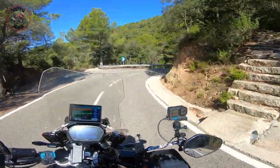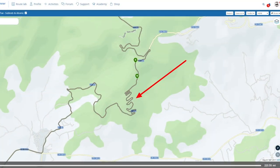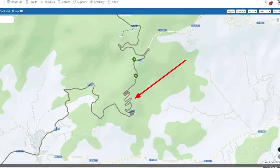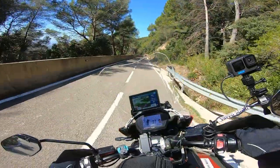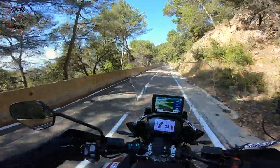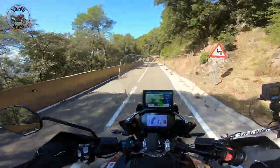So this is a few minutes later and we're still winding our way down. There's hairpin after hairpin down the side. We've got to lose that sort of 800 metres down to the valley floor by the looks of it. Starting to open up a bit, but up there it is one hairpin after another.